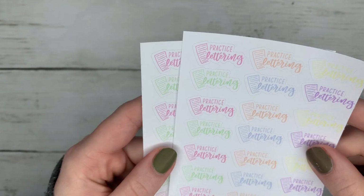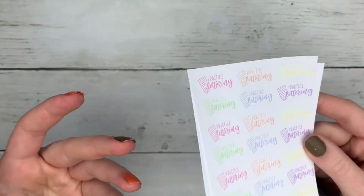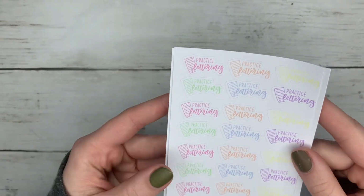So I just thought it was really cute. This is to mark in your bullet journal or whatever planner when you print out lettering sheets and start practicing your lettering. So there is that mini.